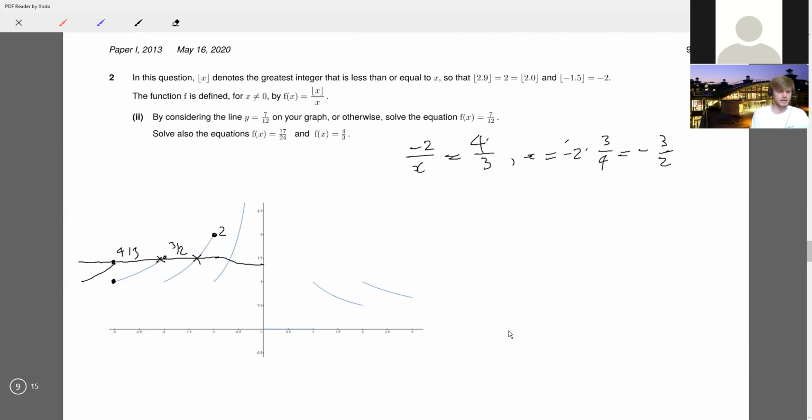I saved myself with a sanity check there. Saw that my answer was actually in this region, which is good because I suck at algebra, so it's good to check. And then the other solution we should see between -2 and -3, so that's -3 over x equals 4 thirds, so x equals -3 times 3 over 4, which is -9 quarters. That's definitely less than -2 and bigger than -3. So that fits our sanity check, and we know that to the left, the graph's going to continue looking more like this. So those are going to be our only solutions.